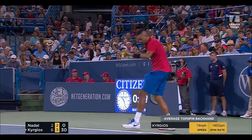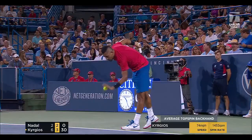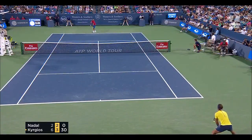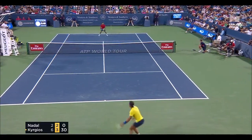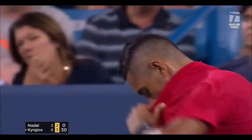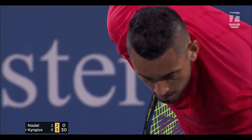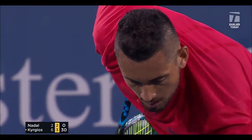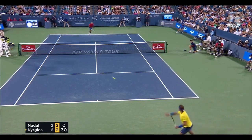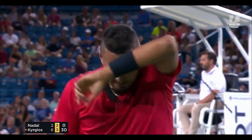This Kyrgios is an average topspin backhand. Look at the spin rate there. 1 in 4. It's not a lot in the grand scheme of things, and you compare it to the likes of Nadal and some of the other players on tour. Stan Wawrinka. Nadal, in fact, nearly 1,000 more revs on his backhand. 30-15.